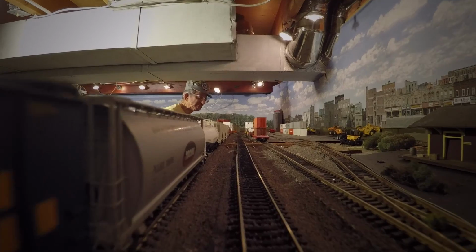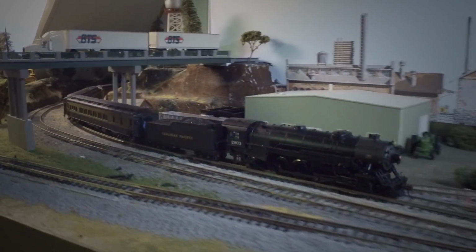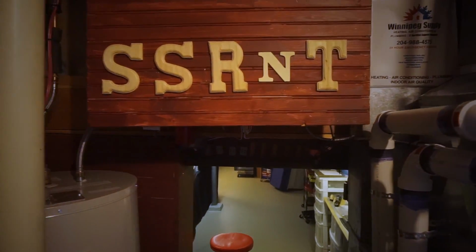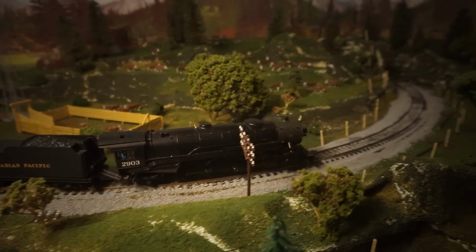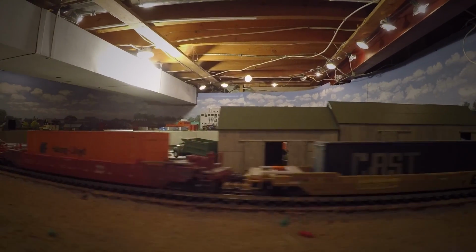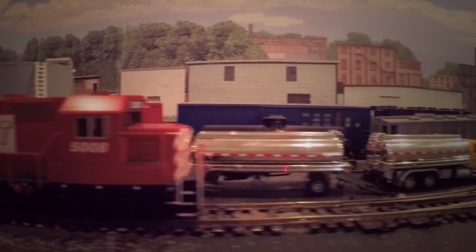Today on Train Town, we visit the SSRNT, a unique DCC HO scale layout built in the crawl space of Dennis Ritz's home. It's HO scale, which is one of the most popular scales in the model railroad hobby. If you can see on some of the locomotives, the company was SSRNT, Silver Springs Railway Transportation.